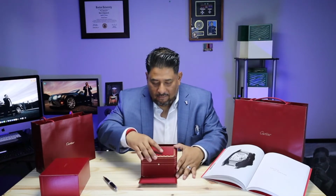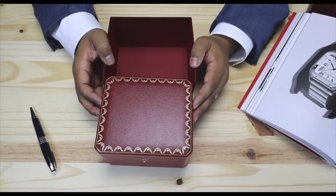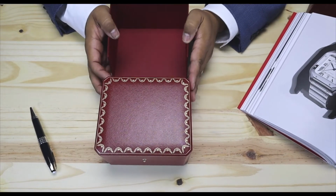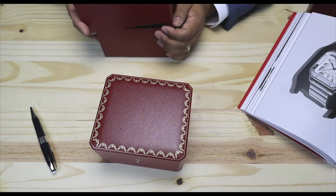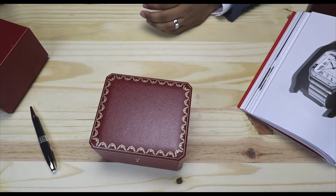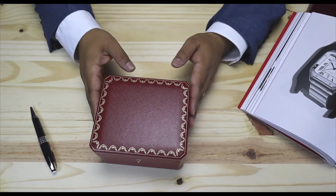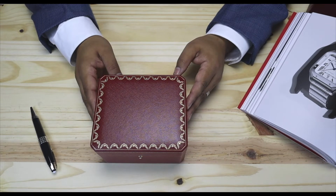Oh my God. Feels like Christmas. Now, the reason I bought this is because it's my birthday. It's my birthday. So I'm going to take care of this. So this was my birthday present. This is my birthday present that I gave to myself for all the hard work that I've done in life.